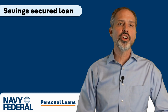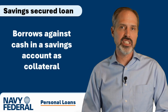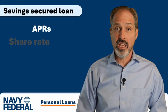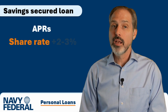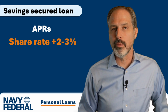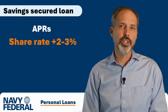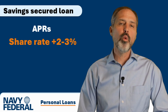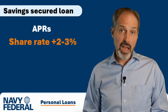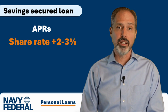A savings secured loan borrows against the collateral of cash that is in an existing savings account. The rates on these loans are much lower. You will be paying the share rate from your savings account plus 2 or 3 percentage points. That really is a very cheap way to borrow money, but in a sense, you're paying for the privilege of borrowing your own money. Of course, you may want to do that if you feel more comfortable not losing that savings. You might be saving up for a specific long-term goal that you don't want to see evaporate.